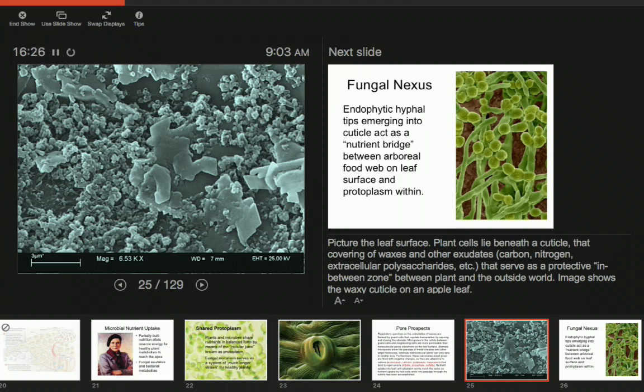And this is a place where exudates exit from the plant, feeding the microbes on the surface of the plant. Microbes find a place to hide. But there's still a separation. Part of the job of the cuticle of the plant is to keep water within the plant. So it's a barrier in its own sense. It isn't like nutrients just immediately get in there. There's micropores I just talked about.